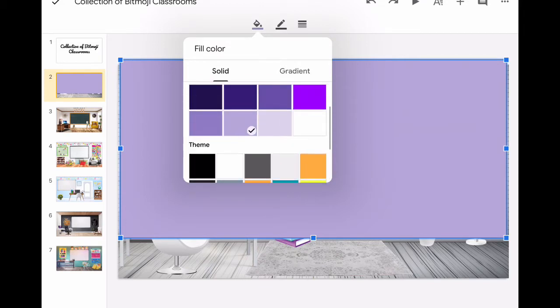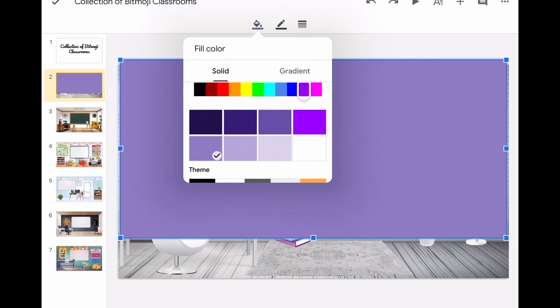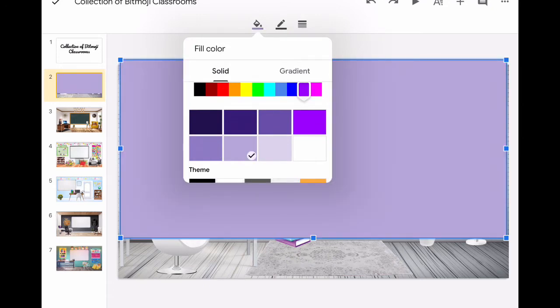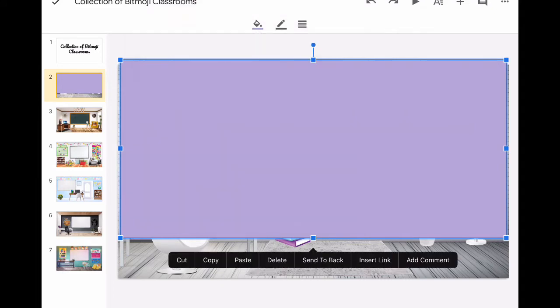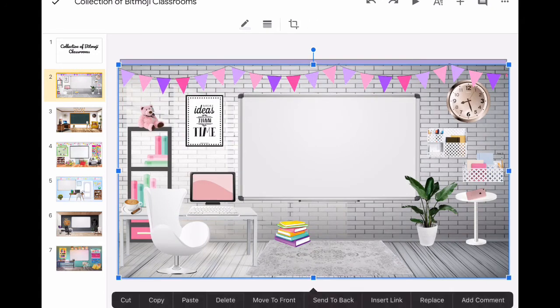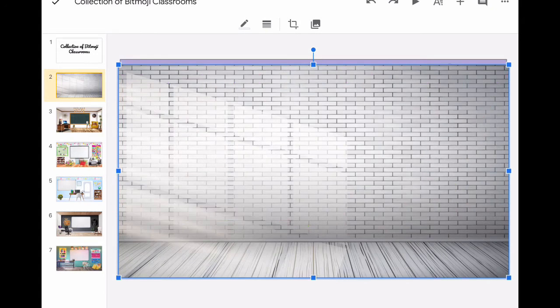There are so many different shades of purple that I'm trying to figure out which shade I'm going to go with. Okay, Pippa, we have to make a choice. So I'm going to go with this lilac or lavender. I'm going to send it backward, or try to play around with it.